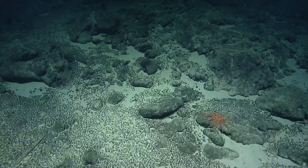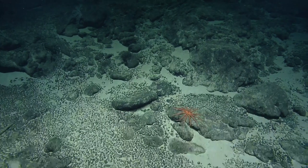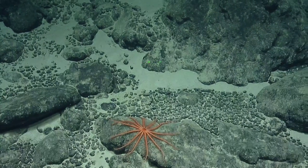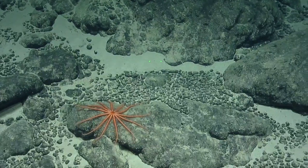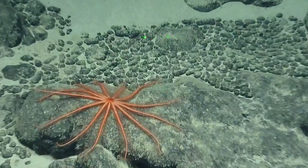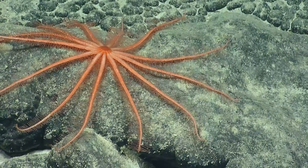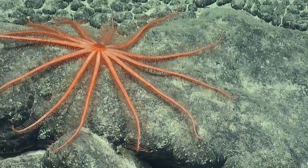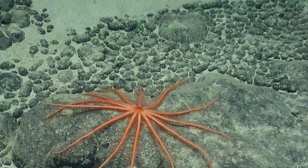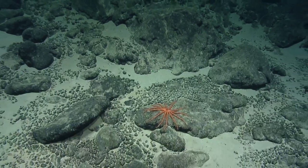This one looks like it might be another Brisingid. Can't tell. Do a half zoom on that. Okay, let's go. Can go in further. Yeah, Brisingid, right? This one's kind of laying flat against the rock. Usually they have their arm tips up, trying to feed up in the flow, but this one's relaxing. Nice video.